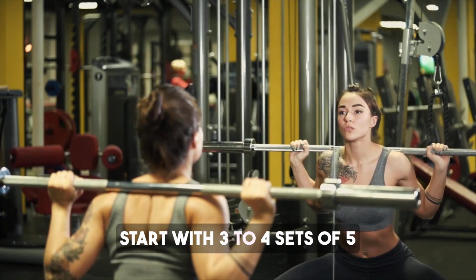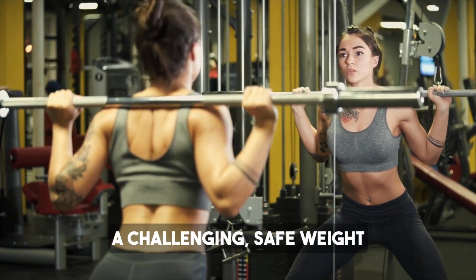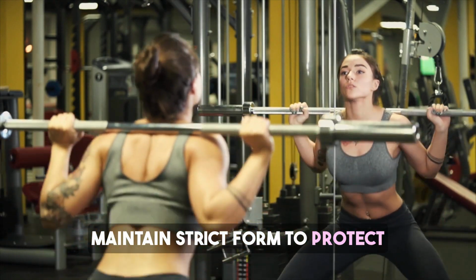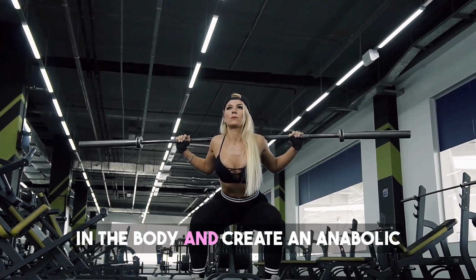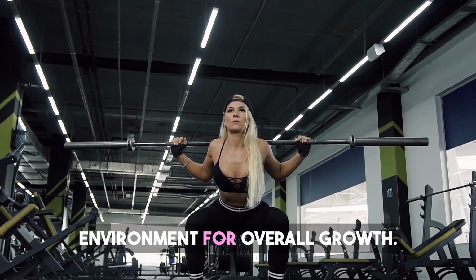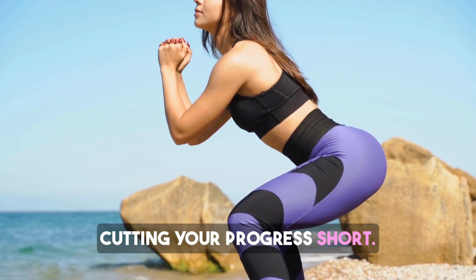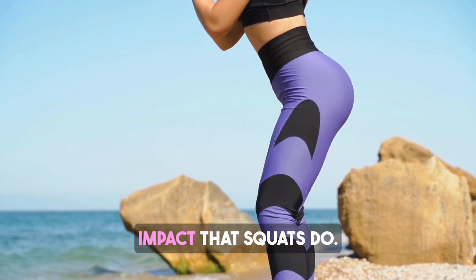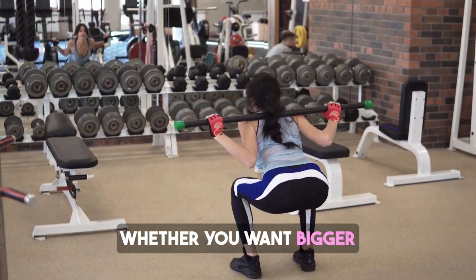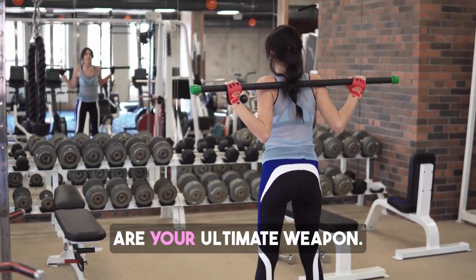Start with 3 to 4 sets of 5 to 8 reps using a challenging, safe weight. Maintain strict form to protect your knees and spine. Squats build the largest muscles in the body and create an anabolic environment for overall growth. If you're skipping squats, you're cutting your progress short. No other movement delivers the size, strength, and systemic impact that squats do. Whether you want bigger legs, a stronger upper body, or full body mass, squats are your ultimate weapon.